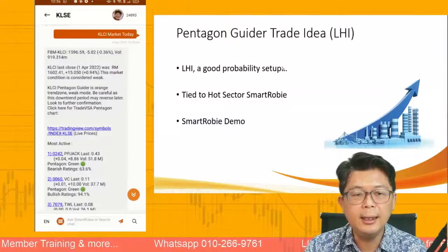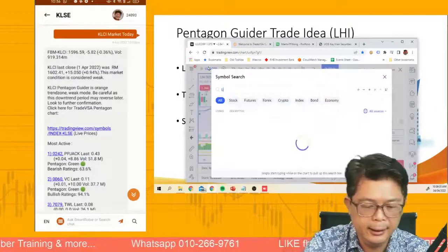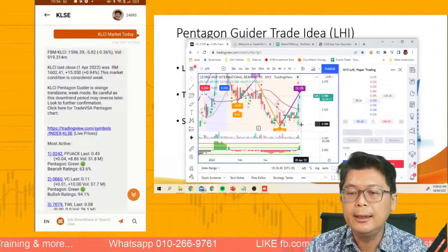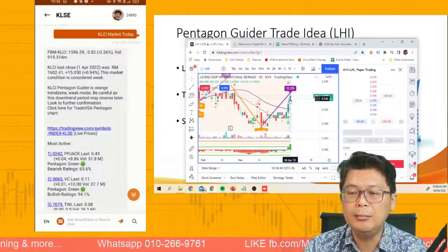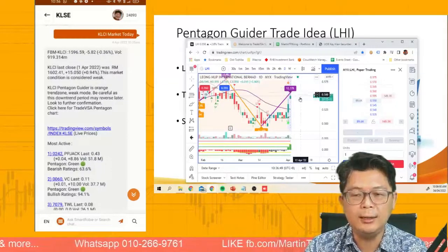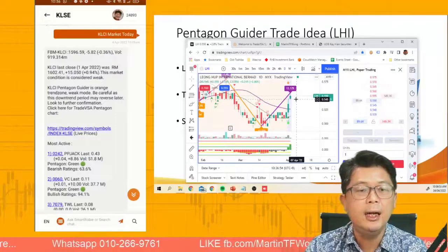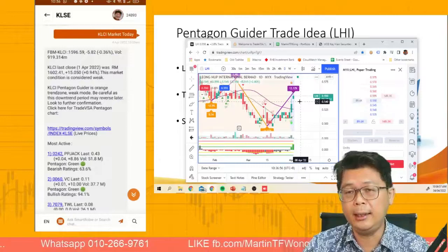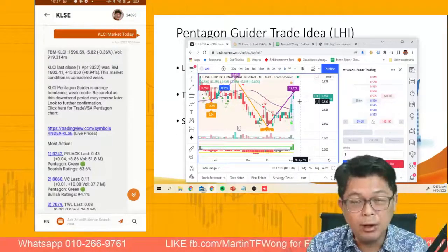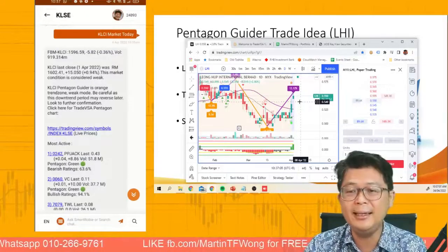So the Pentagon Guider LHI that we did, it's pretty okay. Let's relook into it. You can see the market jumps up pretty fast. Now it's coming back down in here, because when it goes up too fast, usually the market will pull back a bit more. If the trade could not hit at 54 cents, I'll probably cancel it and I won't trade it and look for another Pentagon Guider. So we reserve our cash, reserve our bullet for another trade this Friday again, and make sure we make some money in here.